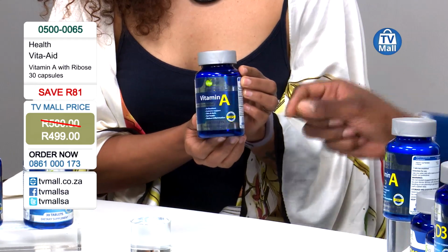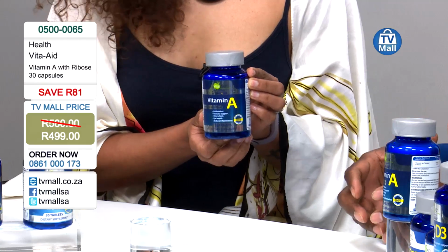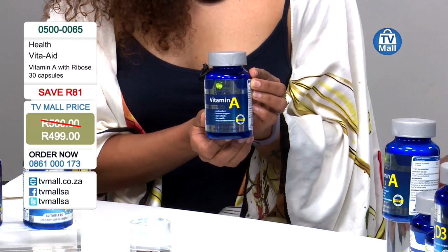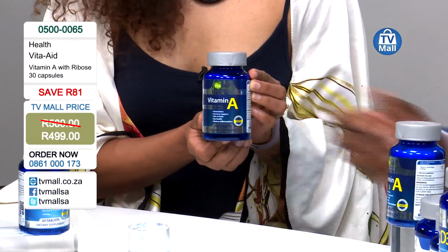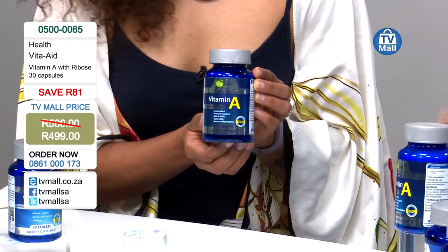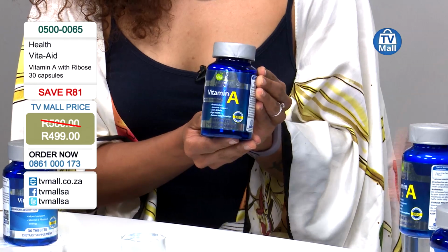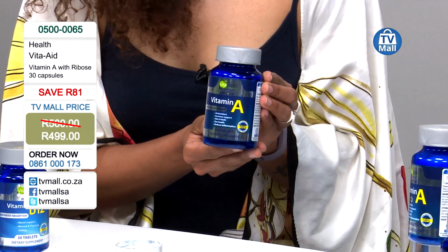Whilst we're talking about vitamin A, I'll just quickly alert our viewers that vitamin A and vitamin D are what we call the fat-soluble vitamins. So they need an oily, fatty environment for you to absorb them. And then the B and the C will be water-soluble vitamins. So your vitamin A, to put it in a simple way, is where I would just say to people, remember your carrots. That's your vitamin A.